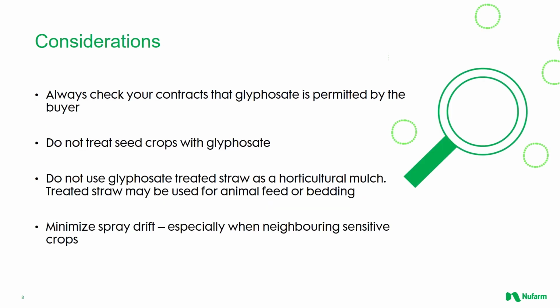So what considerations are there to be taken into account? Always check your contracts that glyphosate is permitted by the grain merchant. Seed crops must never be treated with glyphosate, as an application of glyphosate may affect germination. Do not use glyphosate treated straw as a horticultural mulch, and treated straw may be used for animal feed or bedding. And it is critical that we minimise spray drift, especially when neighbouring sensitive crops.